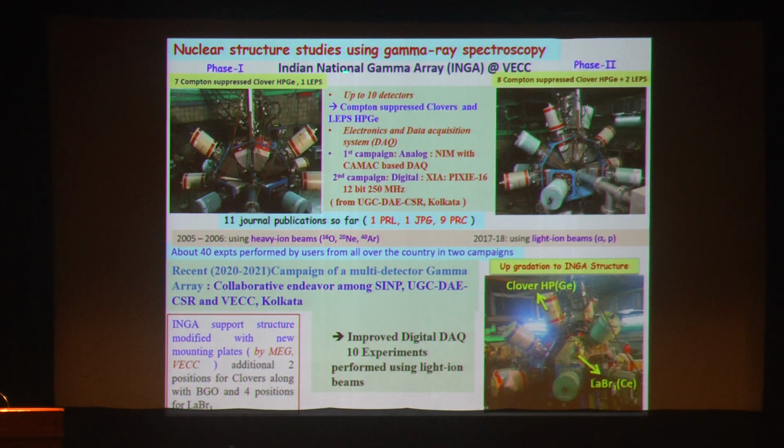Moreover, for nuclear structure studies using gamma ray spectroscopy, we had 2 campaigns of the Indian National Gamma Array, phase 1 and phase 2. About 40 experiments were performed by users from all over the country in these 2 campaigns, and 11 journal publications, maybe 2 or 3 more, exact number may change, have been carried out. In the recent campaign of the multi-detector gamma array, a collaborative endeavor among SINP, UGC-DAE CSR and Kolkata, the INGA support structure has been modified with a new mounting plate. Additional 2 positions for Clover along with VGO and 4 positions for lanthanum bromide detectors have been used. So this is the upgradation of the INGA structure.